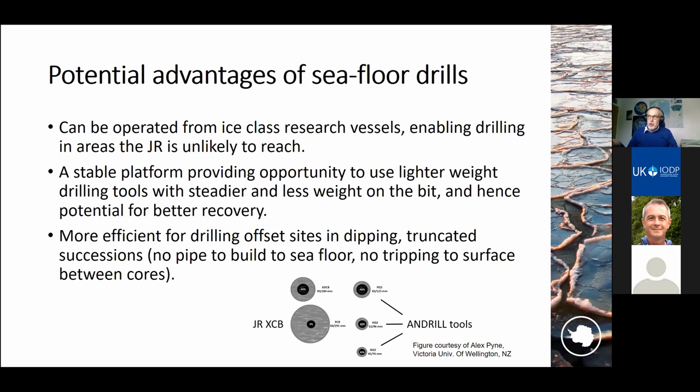Seafloor drills can be operated from ice class research vessels, which means you can take them to places where the JR is very unlikely ever to go. And secondly, a seafloor drill sitting on the seafloor is a stable platform. So that then gives you the opportunity to use lighter weight drilling tools and to drill with steadier weight on the bits. And hence they at least have the potential to get better core recovery. They're not necessarily there yet completely, but you have the potential.